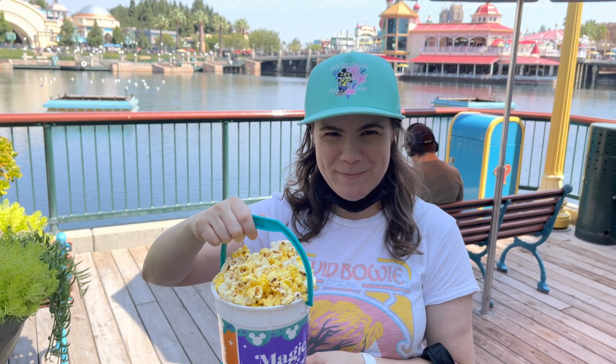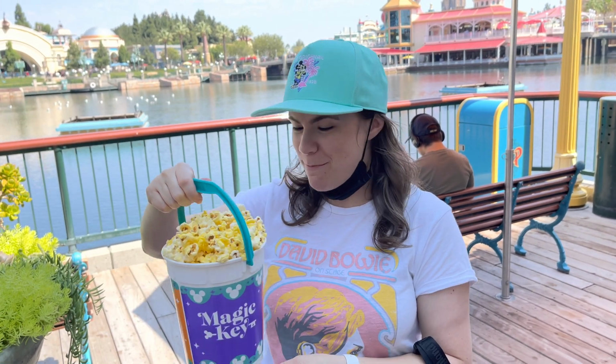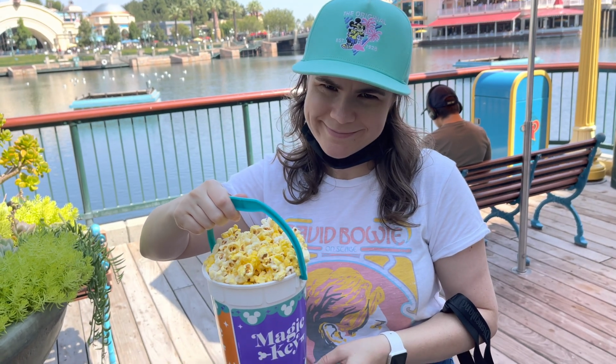We weren't kidding when we were saying we were excited for this popcorn bucket. It's a killer deal. $1.50, refills as many as you want. Oh, and it smells delicious.